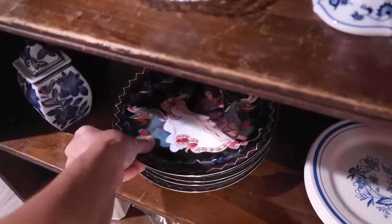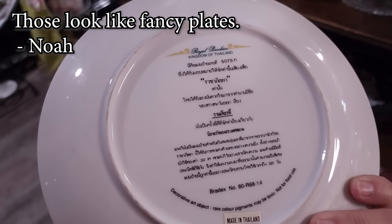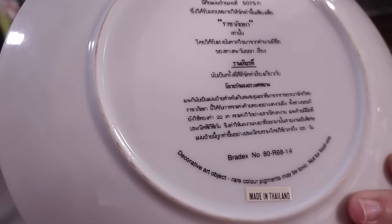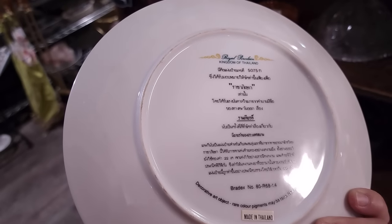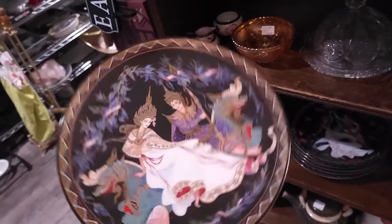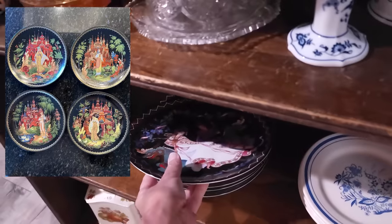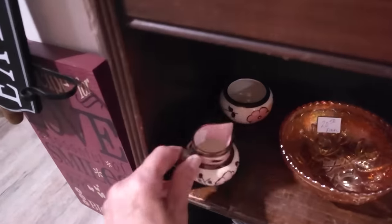I think these plates are Russian. There's like a whole series of them. Yep, there you go. It's all in Russian. Russian made in Thailand? No, maybe they're not Russian. Maybe they're from Thailand. Oh yeah, duh, look at it, Danny. So there are Russian ones that look really, really similar, but these are Thailand. Okay. Again, it's plates. Just gets an honorable mention.